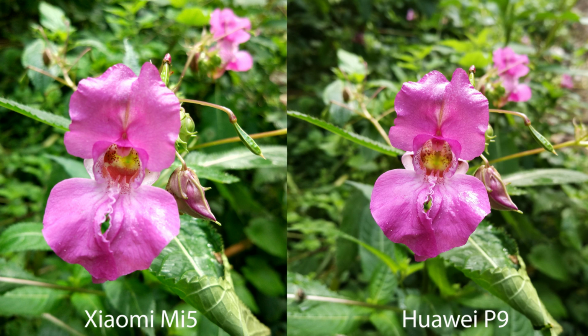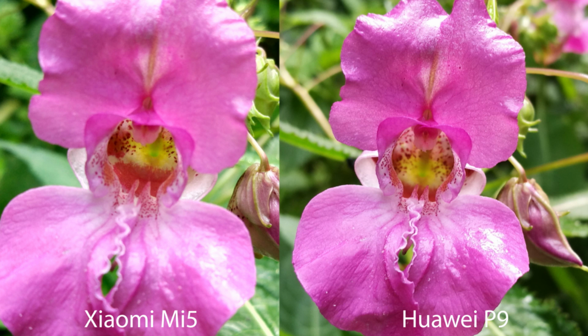Then we get onto this flower, and the P9 looks fantastic. The Mi5 seems to have misfocused a little bit, and it's given a softer looking image, whereas the P9 is really sharp and the colours are really nice and vibrant. And again, we've got good depth of field with both of these images. Cropping 100%, you can just see what I was talking about, how crisp that image looks from the P9.